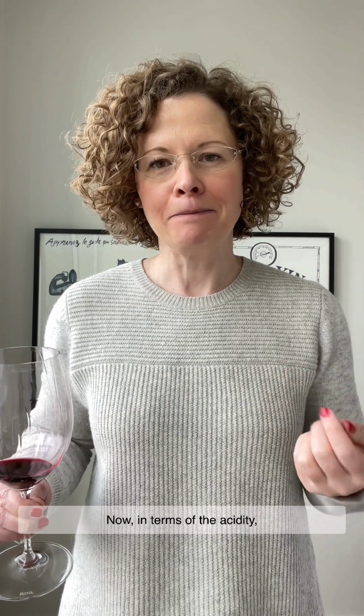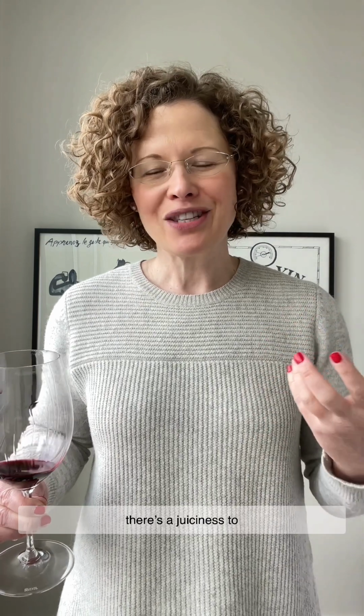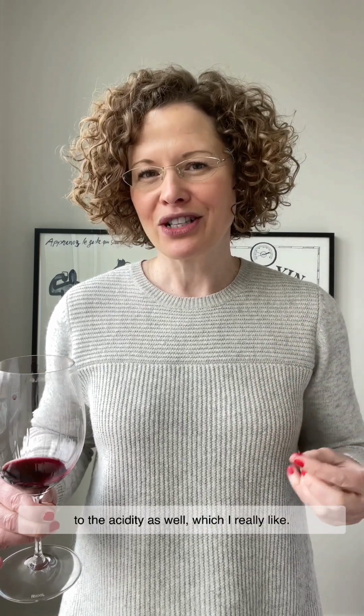Now in terms of the acidity, it's really lively, really fresh, quite invigorating. There's a juiciness to the acidity as well, which I really like.